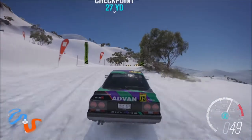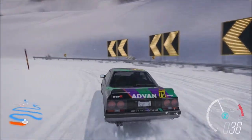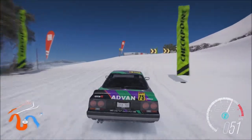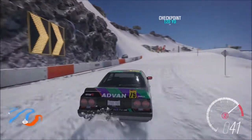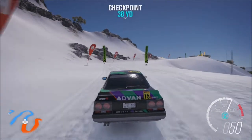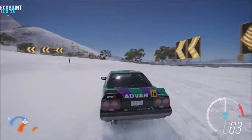The R31 Skyline, as I previously mentioned, is probably one of my favourite Skylines, if not my favourite. This and the R33 usually swap places in my head, like the Nismo 400R 4-door thing. I really like that one. But the R31 is a really very, very cool car. I love the way it looks. I loved when this thing came to Horizon 3 for the first time in DLC. It was a truly incredible, incredible thing.